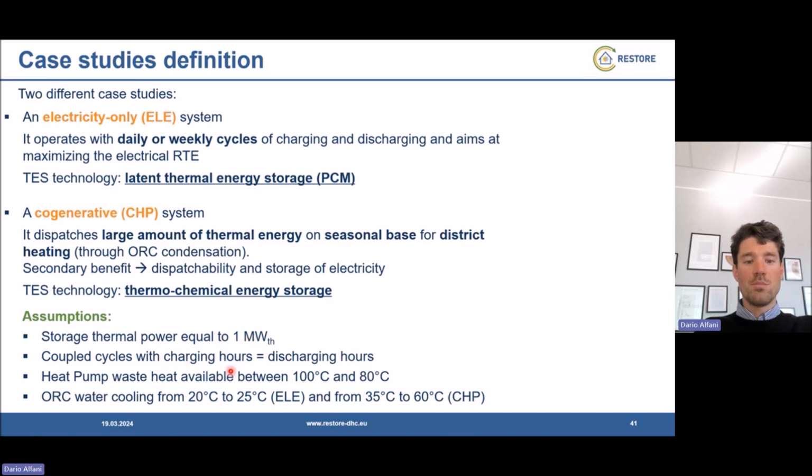a strong assumption is based on the number of charging hours and discharging hours. Obviously, in the case of coupled cycle, this assumption is particularly important because we are going to share heat exchangers. But in the case you are going to deal with the coupled cycle, you can also completely decouple the number of charging hours, so having maybe a small system that is charging a lot of hours during the day, and having just a peaker kind of plant that is discharging only a few hours per day with a higher power. In this case, having a coupled cycle, having the same heat exchangers to be shared between the heat pump and the organic Rankine cycle, we decide to assume that the number of charging hours will be equal to the number of discharging hours.